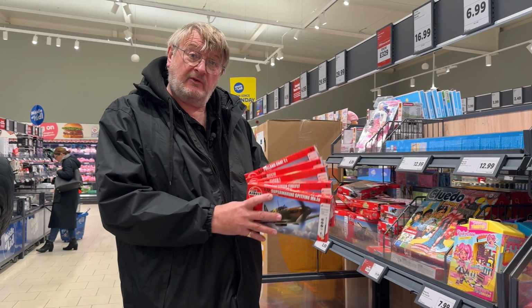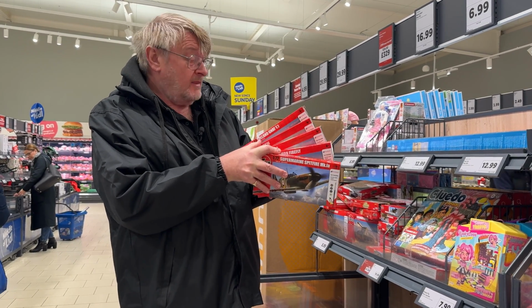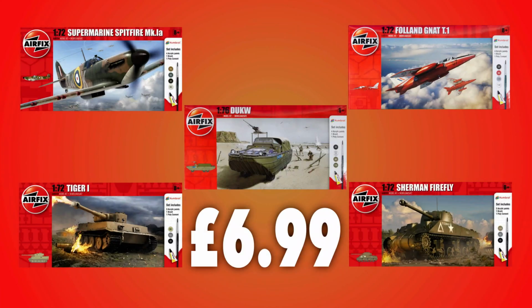So in this store at least, they've got 5 Airfix kits: the Spitfire, the Sherman, the Tiger, the DUKW and the Folland Gnat. However, I can't see any Revell kits here yet. So all of the Airfix kits seem to be in stock, maybe because these are made to order for Lidl. I'm not sure if that's the case with the Revell stock.